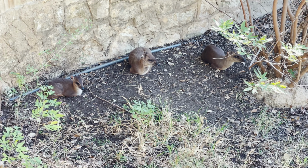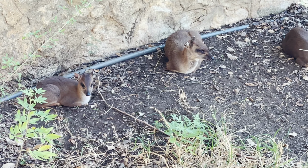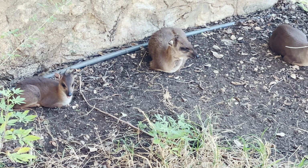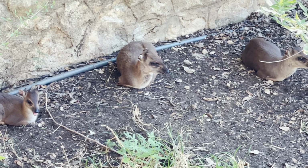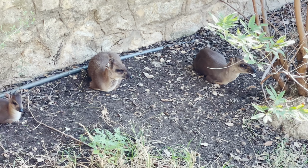They're little guys. They look like mini deers or something. They almost look like a cross between a deer and an anteater or something. Yeah, because their nose looks weird. Oh no, they're weird. They're kind of creeping me out.